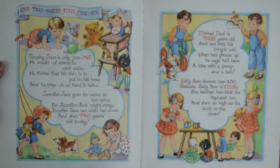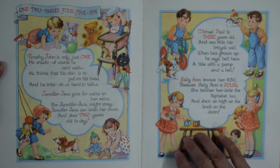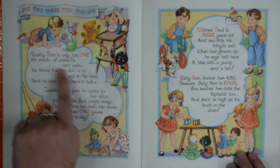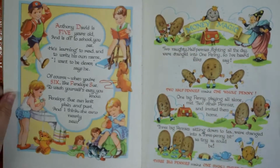I mean, look at this, isn't that gorgeous? Wouldn't that make a lovely page in a journal? I love it. I absolutely love it, and I just love that it's got a different typeface. As you know, I'm all about those.